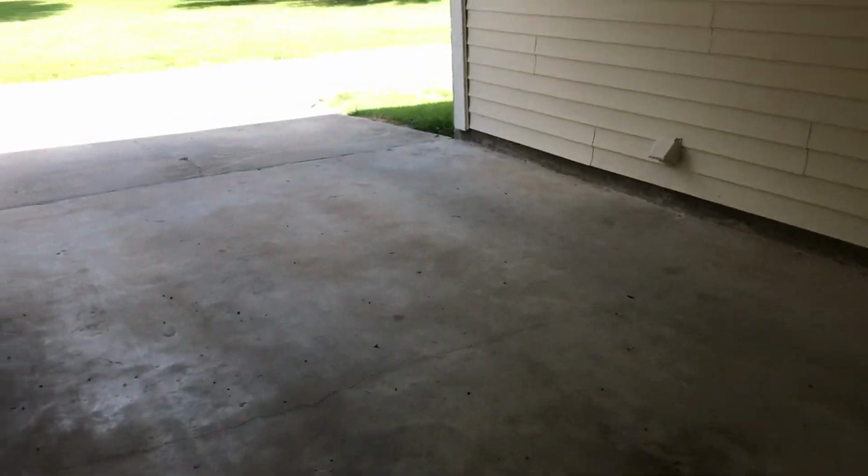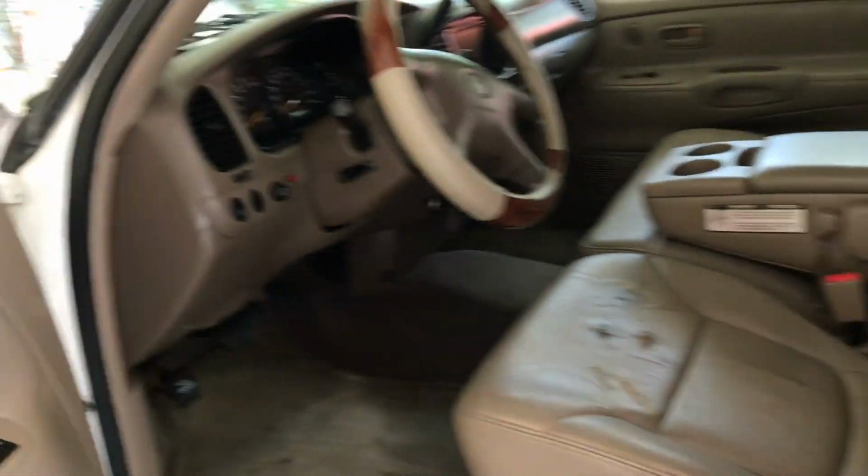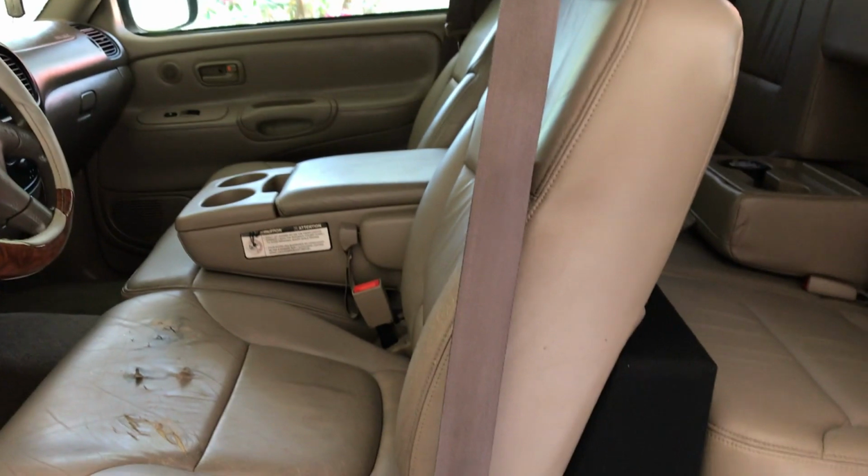So I'll take you on the inside of what I'm going to be doing in the future that I mentioned earlier at the beginning of the video. So interior still holding up. I'm probably gonna give it a full detail, and do a full interior cleanup once I get the subwoofer installed, because this is the subwoofer that I currently got for it, that I gotta work on getting the amp for, but it's kind of hard to get it out. Let me see if I can get it out with one arm.